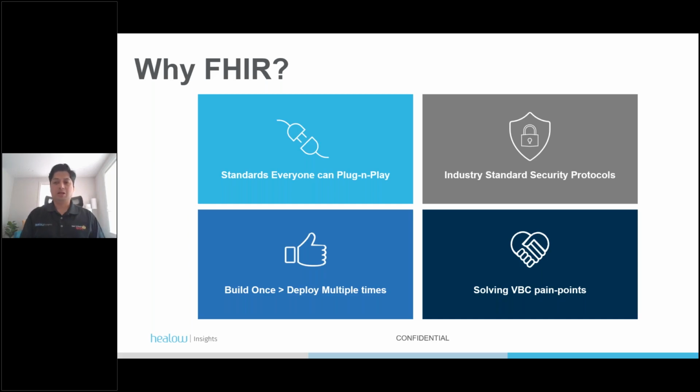But the beauty is that now you can communicate that same framework or use case with multiple sources, be it payer A, payer B, and same with EMR A versus EMR B.